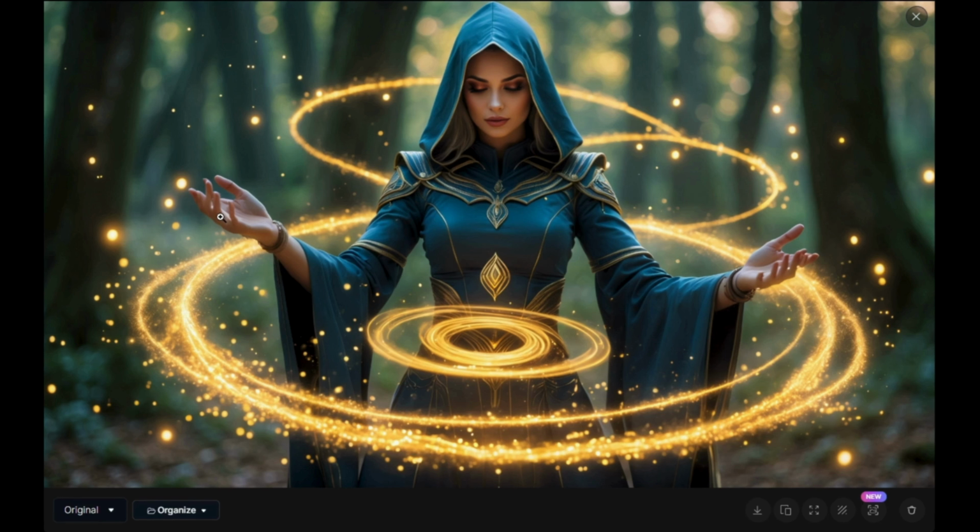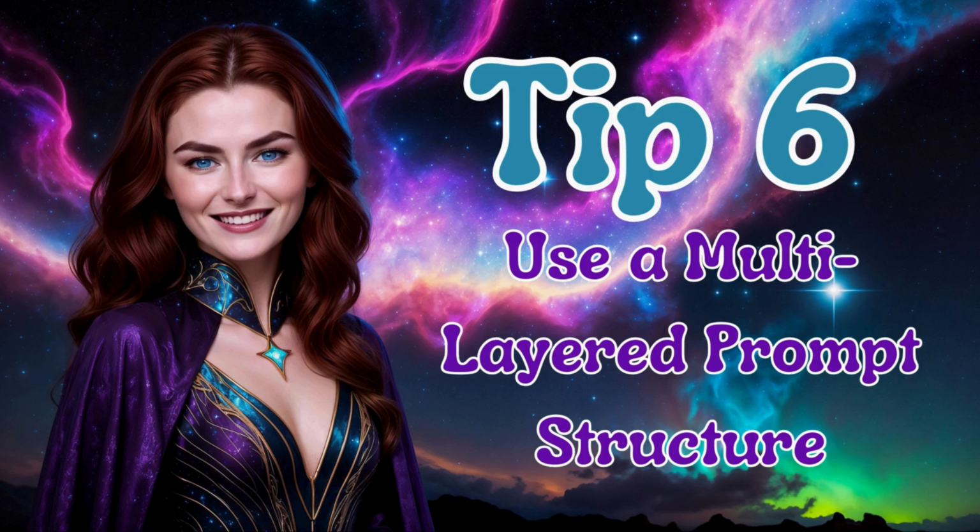So that is something where I would have to edit this to create symmetrical hands that are anatomically correct. Or I could use an in-painting feature on some of these different platforms to correct that. But you can see the swirls of the golden light here. Once I put animation on this image will be so much more detailed and brought to life than something like the original image. For tip number 6 here, we have use a multi-layered prompt structure.